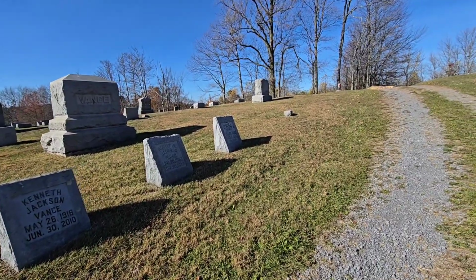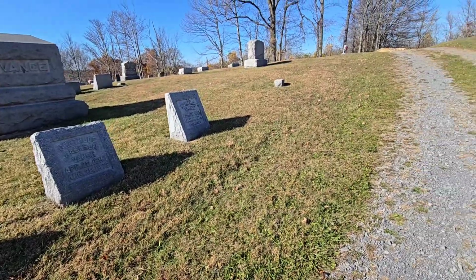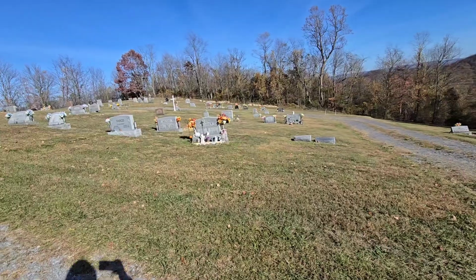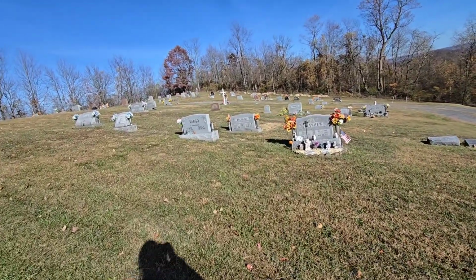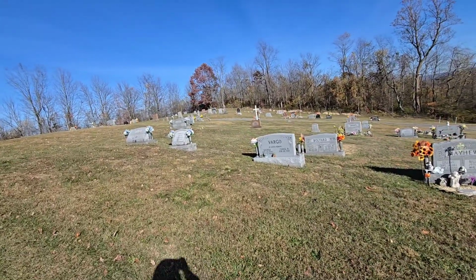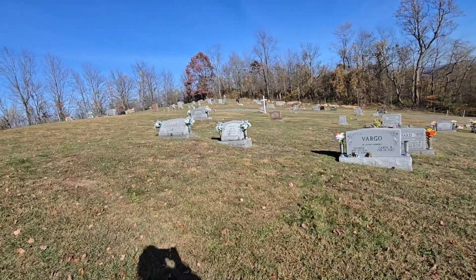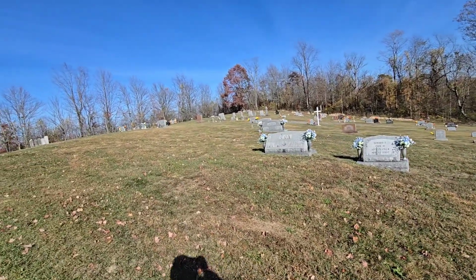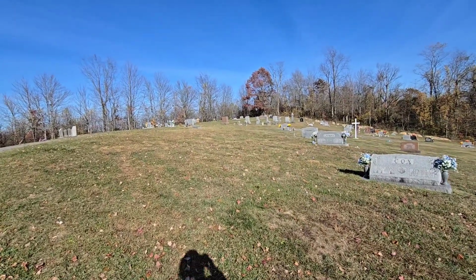We're at an old cemetery. I just wanted to look around. I was told there's some really old gravestones here that we're gonna try to find and check out. But look how beautiful they keep this place. They keep it really well kept up and everything. But I think I see some old gravestones across this way. So I will pause and we'll go check them out.